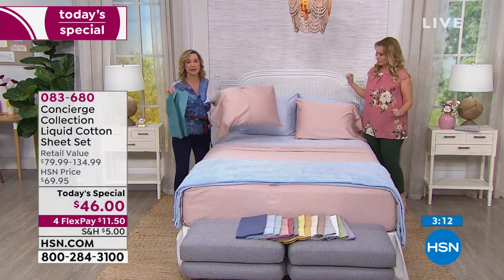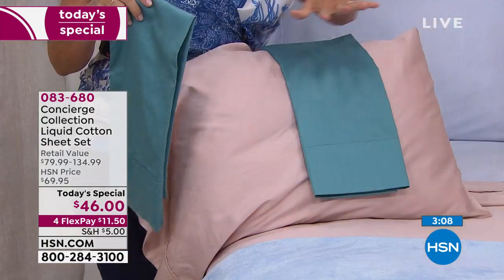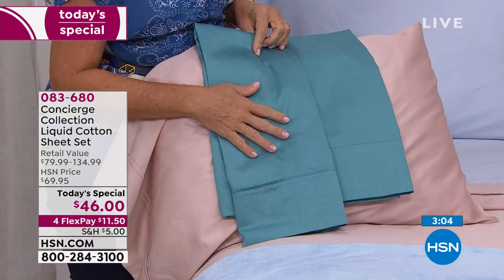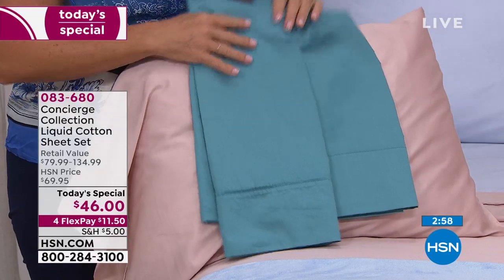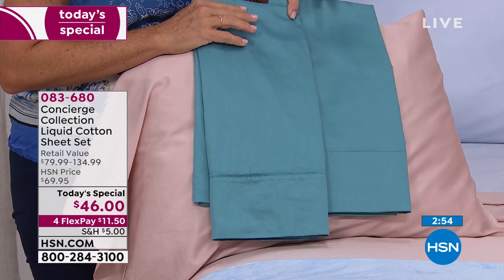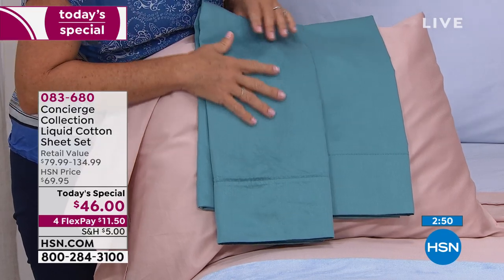I want to show you something else. This is the teal, and this is how it is right out of the package. This is after one washing, because I want you to see that. You see, it does soften a little bit of the sheen, and it's going to wrinkle a little. It is 100% cotton, but I want you to see how it still keeps that color. Isn't that still so pretty? And it also fluffs up a little. I like that.